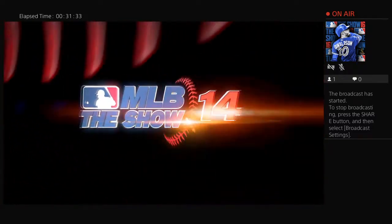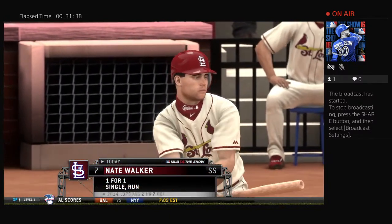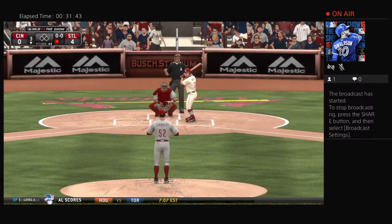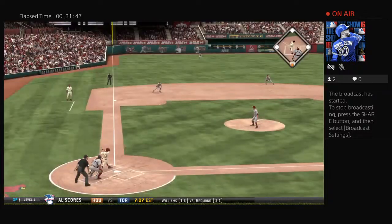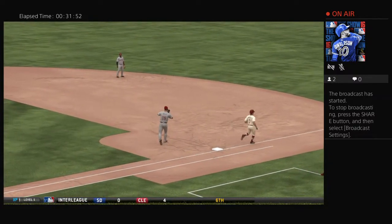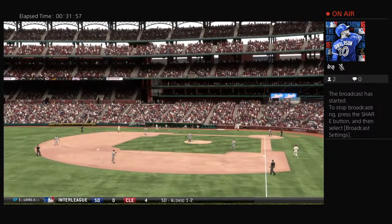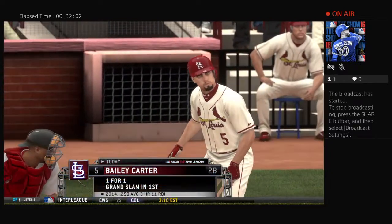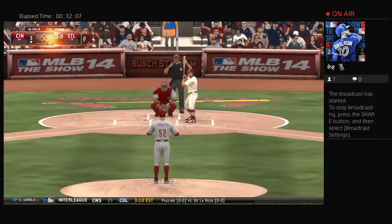Nate Walker will stride in again. He singled and later scored his first time. Hot dog here. Here we go. Hard hit to third. Throw in time at first for out number 2. Now batting, number 5. Number 5 will get another shot. Off to a good start with the grand slam his first time around.